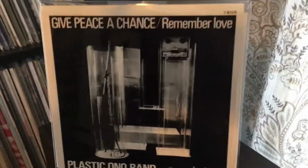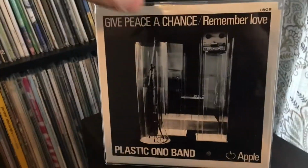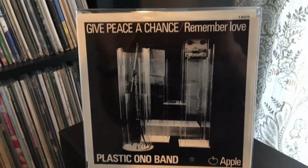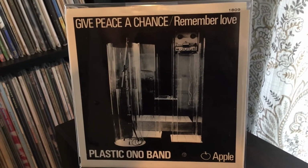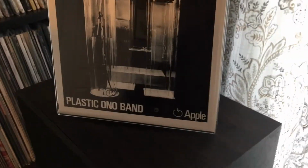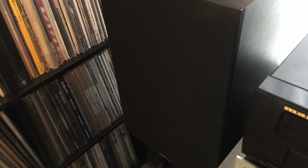I kind of showed you in my last video, but I love 7-inch singles, picture sleeves, and I have many in these great frames around the house and in this room. This is a Plastic Ono Band 7-inch, Give Peace a Chance, Remember Love on Apple. Sure, Apple label. And these are also Boston Acoustic bookshelf speakers from the mid-1980s. I think they're either A60s or A80s.